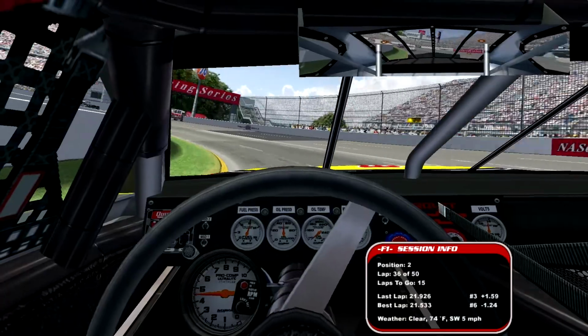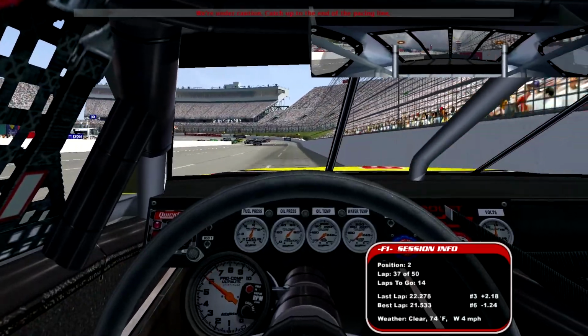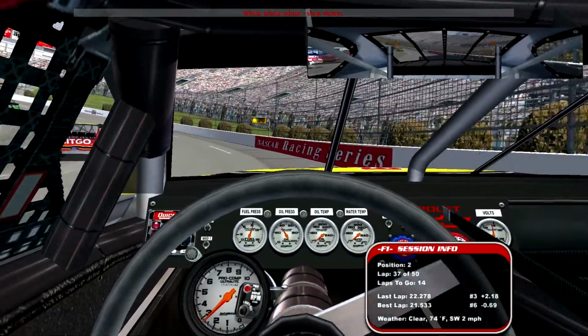When we come back to take the yellow, we'll come back in 2nd, and maybe, just maybe, these lap cars will be single file if we run more than 4 laps of caution. But either way, I will come back to you for the 3rd restart.